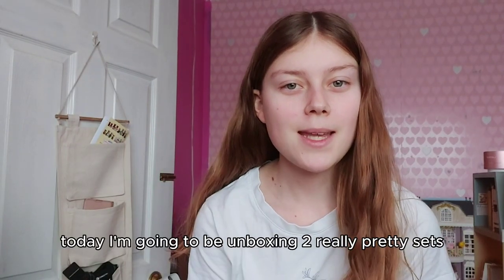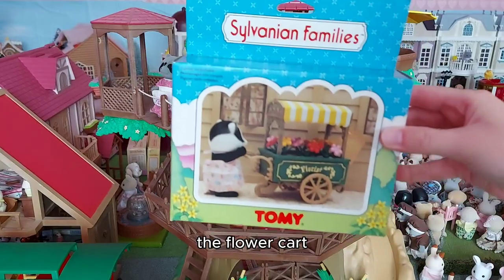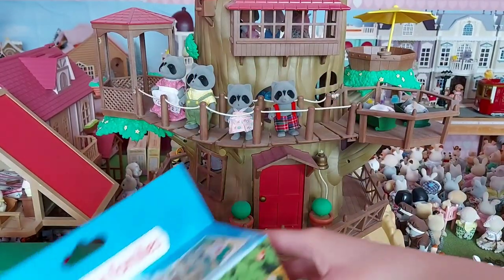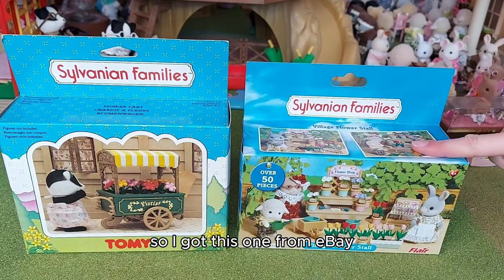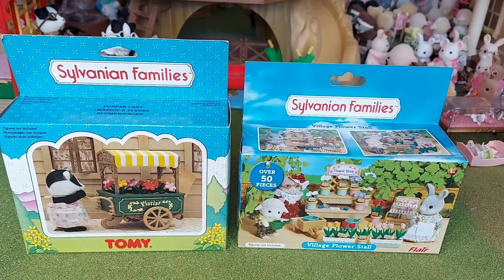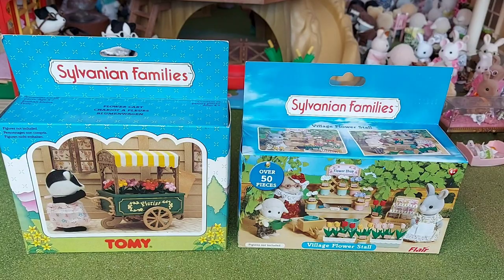Hi everyone, today I'm going to be unboxing two really pretty sets: the flower cart and the village flower stall. I got this one from eBay and this one from the Sylvanian family shop. This one is Flair and this one is Tomy.